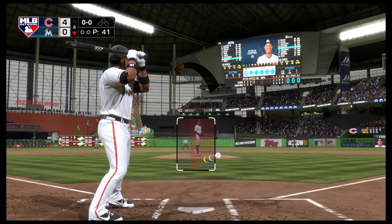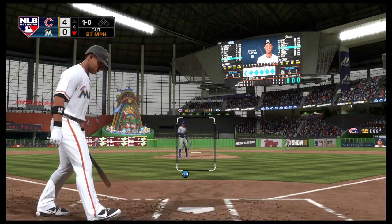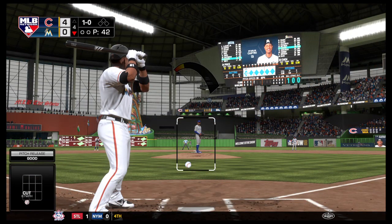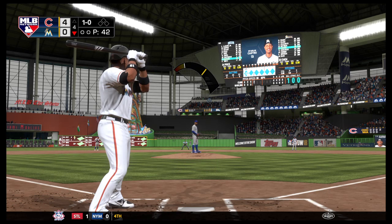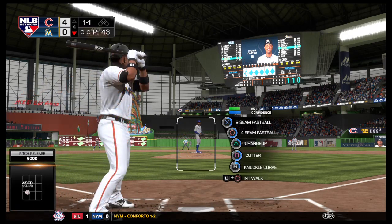Striding into the box, Starling Castro, 1 for 1 after a single his first time up. Lots of baseball left in this one as we're still early on, but you don't want to fall too far behind. They're already down by a bundle, and one of the things you want your leadoff guy to do is get on and set the table for the big boys to start driving in some runs. And he takes a called strike one.